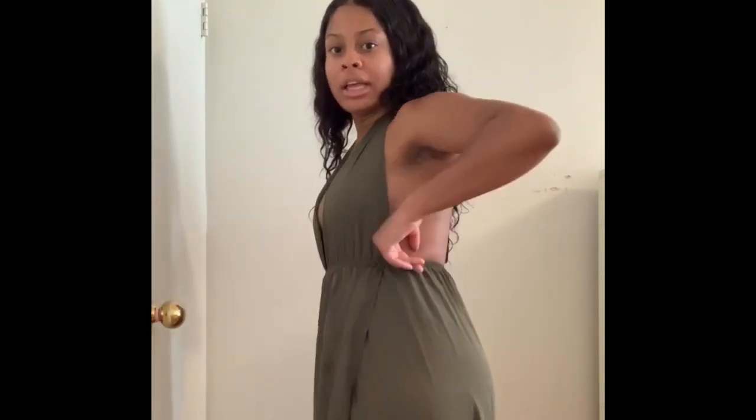This is the second dress. I love this dress. This is the oldest item in this haul, because though I am going to be showing you a majority of items that are new, there were some things that I previously bought that I wanted to carry. So I have this dress. It's a nice maxi dress. The back is, you guys can see, this halter. It super screams vacation.